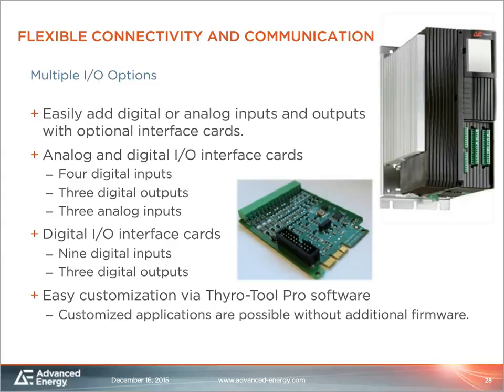If you look at the left-hand side, Thyro-P, this is our existing high-end series, and the right-hand side, Thyro-PX, you can see that we didn't change the dimension. So if you have installations, if you have drawings of old installations, it's really easy to change Thyro-P by Thyro-PX. The dimensions are equivalent.